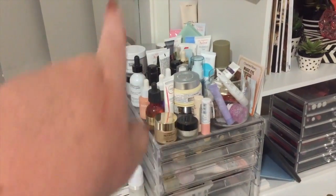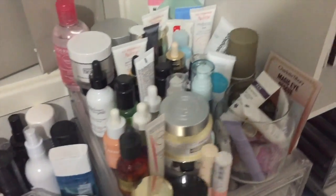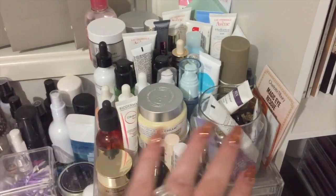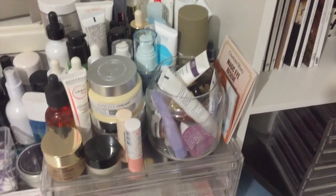And then there is the skincare that I've cleaned up a little bit. So I've gotten rid of some old product. I've put in some new stuff that I really want to use up and try out. I've also included that. There's a lot of little bits and pieces that were falling all over the place. I'll put them in a jar there.